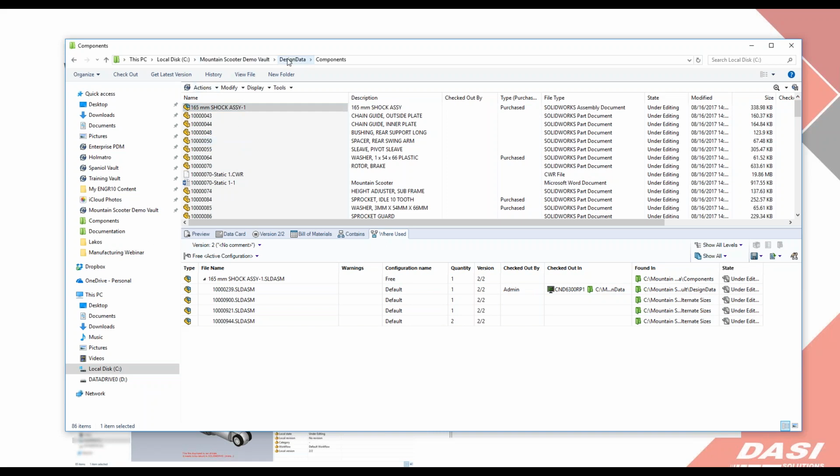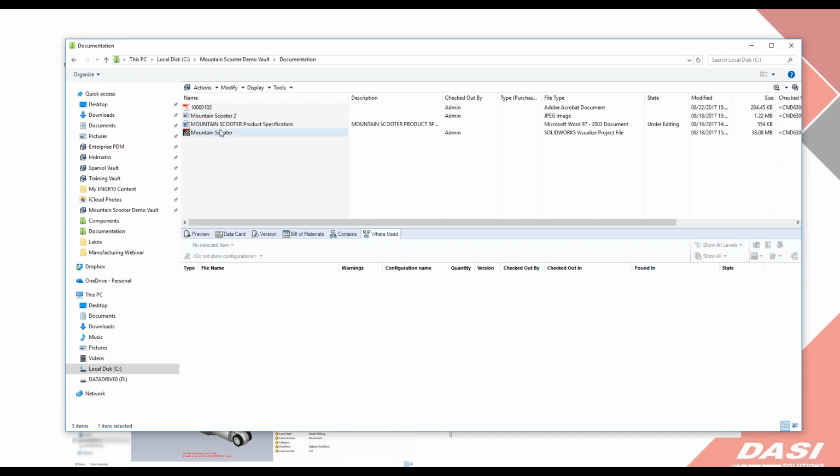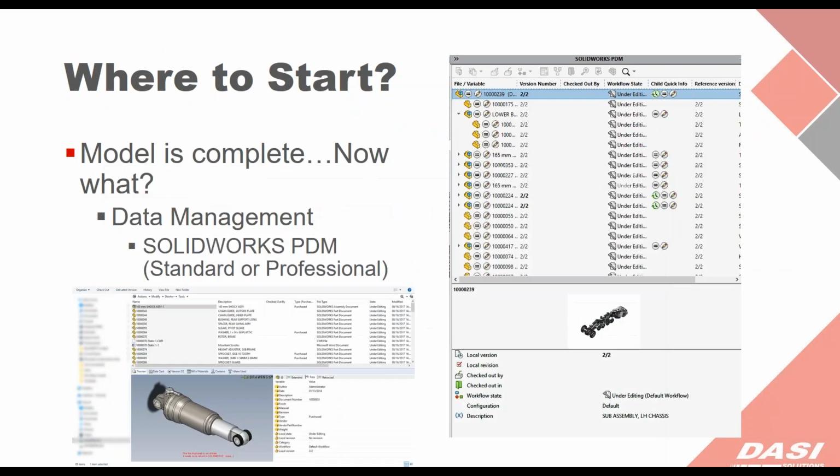And then if I jump back to my main folder here, you can see I can store some documentation within here. In this case, I have a PDF. I have an image that I created within Visualize to showcase my product. I have my product specifications as a Word document. I have a Visualize project file that I was working on for this component. So all these things are housed in my documentation folder, making things really easy within PDM.